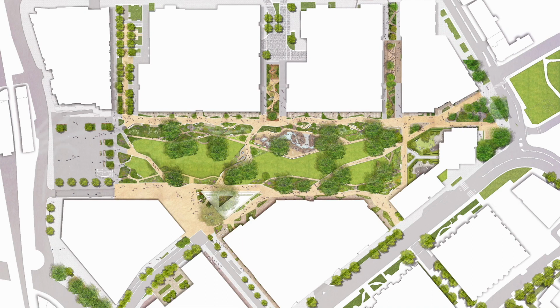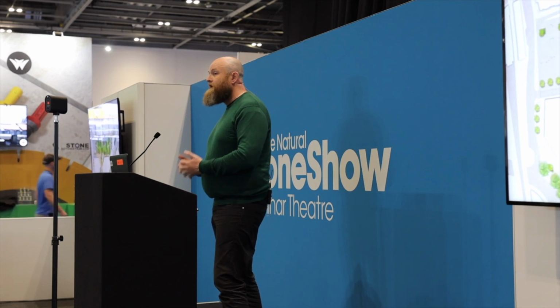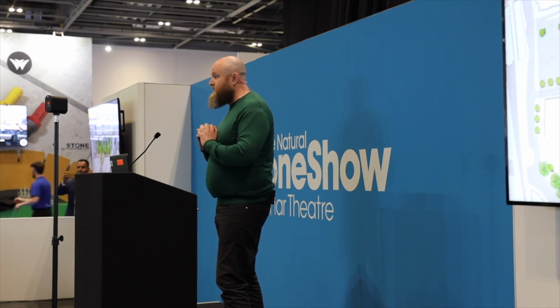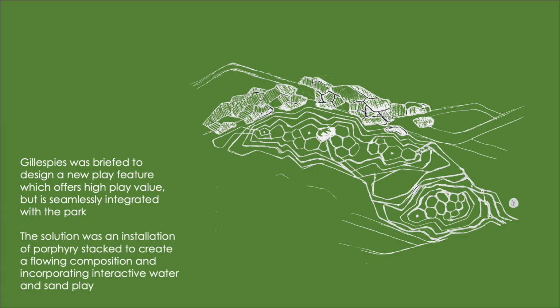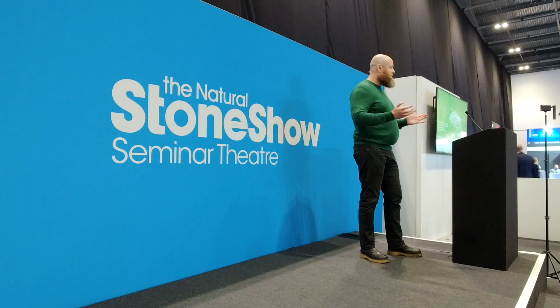Sitting within the park is a significant requirement for play. This came about during planning, but also was something that we were very keen on providing as really one of the key benefits of this new park. And our brief from our client was that they wanted something that offered a great degree of play value, but something that felt like it's totally integrated with the design of the park itself.